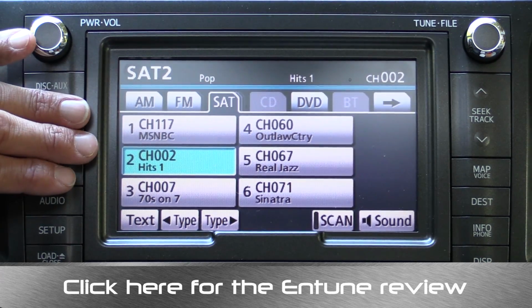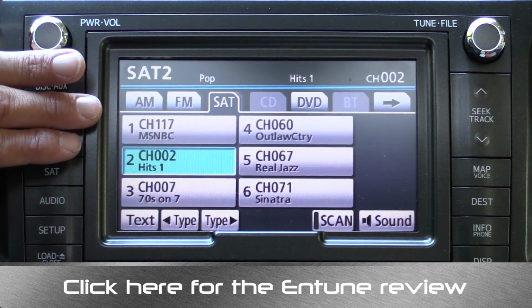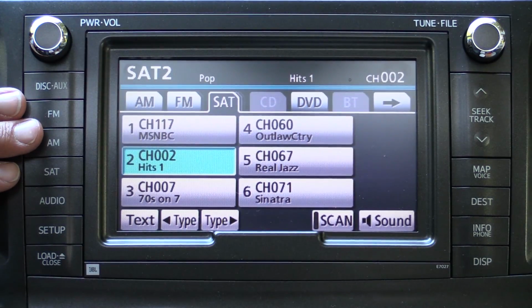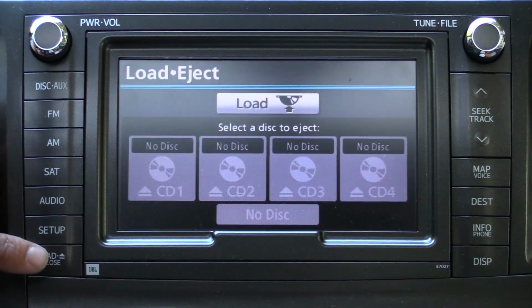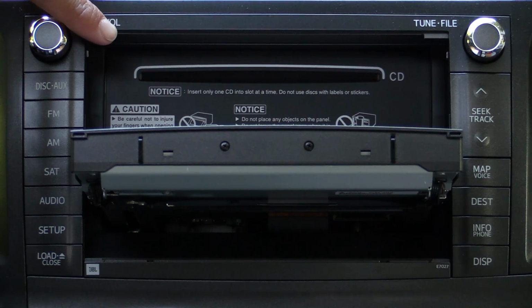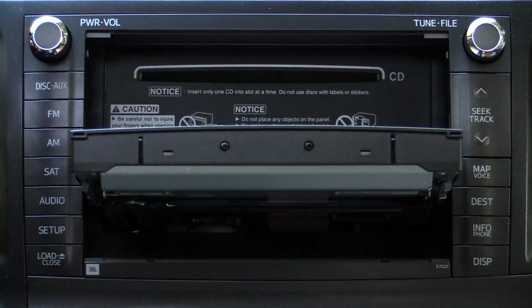Now the trade-off for that is that this system does come bundled with the 10-speaker JBL speaker package, which is definitely an upgrade over the basic speakers going on in the Sienna. However, this interface is much older than that Entune system. In addition to the speaker and the amplifier upgrade, we also have a 4-disc CD changer, which is accessed by flipping the screen open right like that, and we have a CD player slot right up there, and then right below it we actually have a map slot for the map DVD in this system.